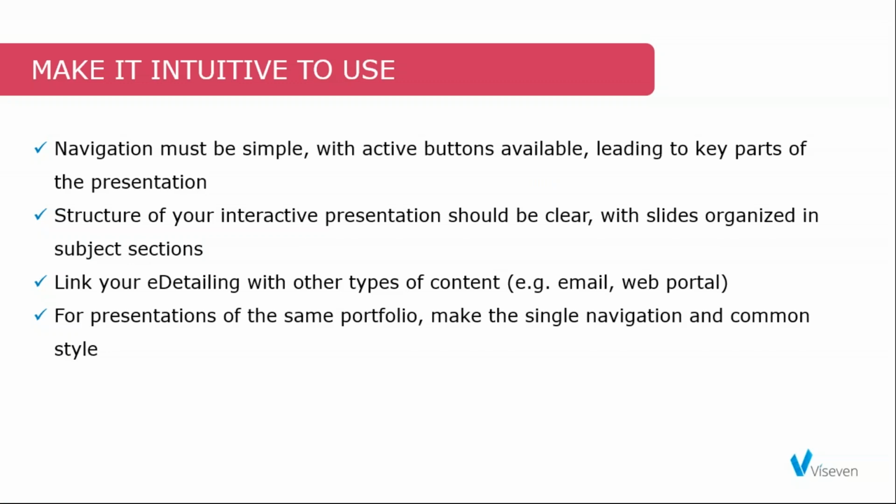The structure of your interactive presentation should be clear, with slides organized in subject sections. This provides consistency and smooth logical transitions. Your results should be high info perception and retention levels. On the other hand, the pharma rep is not limited by this structure. At any given moment, they can dynamically move over other slides of the eDetailing in order to adjust to the specialization of the doctor, the circumstances, or just present a different aspect of it.